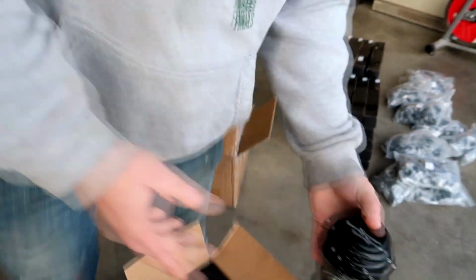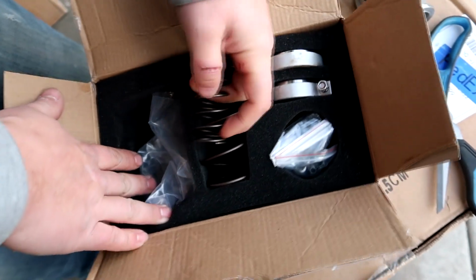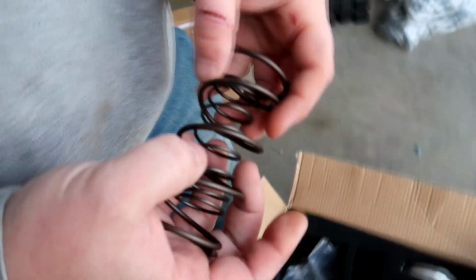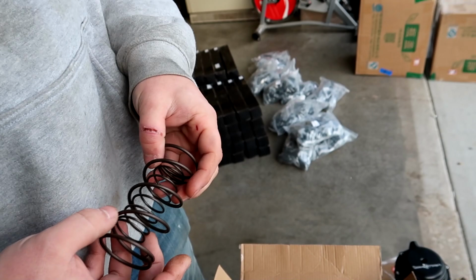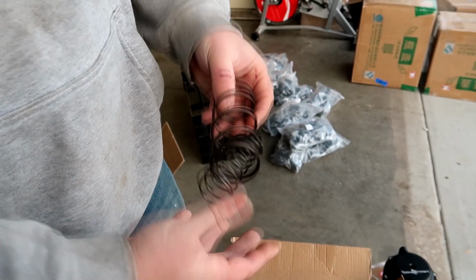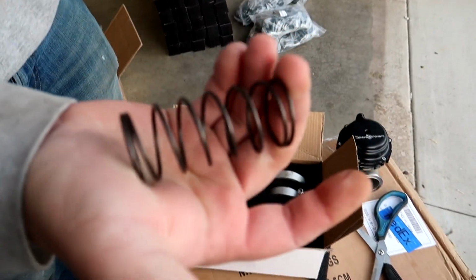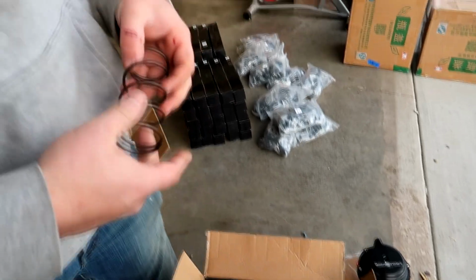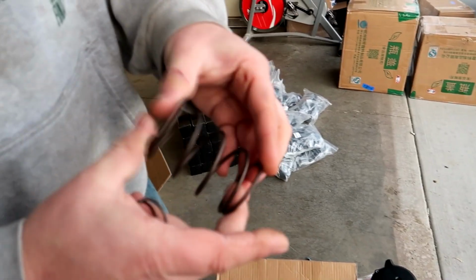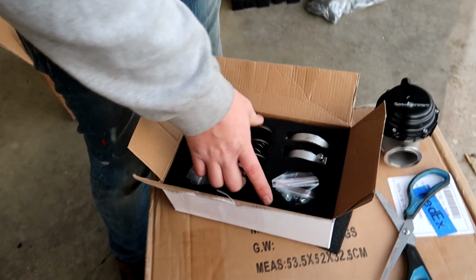And then we have all the different springs that come with it as well. It has a pre-installed, I believe it's a 6-pound, and then this is your 4-pound. Oh wow, okay. The little guy is the 4-pound spring. The one that's in there I think is a 6, and then this one is like an 8. So you can combine these to match whatever you want to run your boost at.